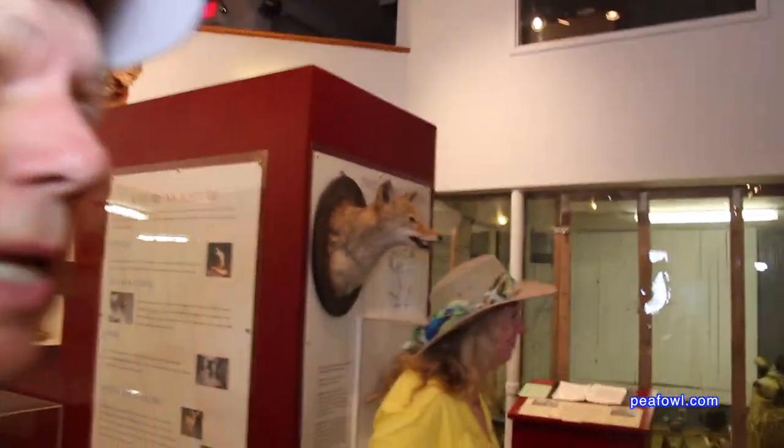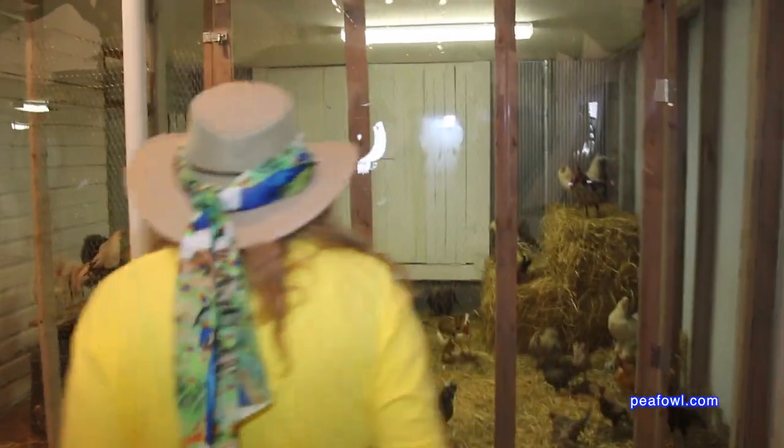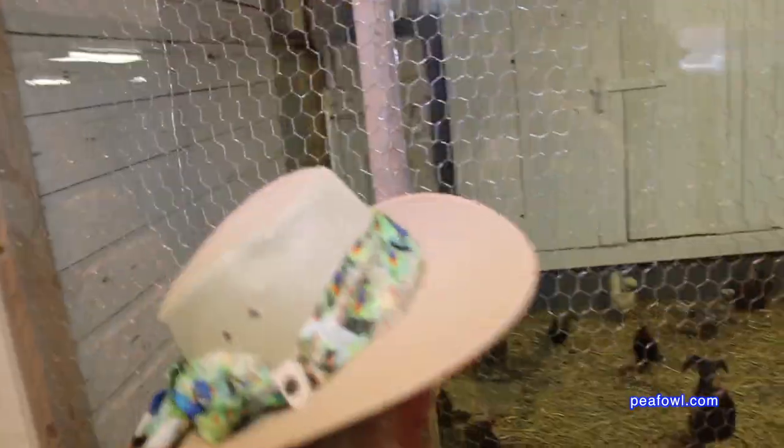I hear some chickens, and there's that famous chicken coop, Mrs. Peacock. Yeah, that's right. This is what we heard about, were all the chickens, so here they are. How many chickens are in there, Mrs. Peacock? I don't know. It says over 100, so I don't know. I'm not gonna count.